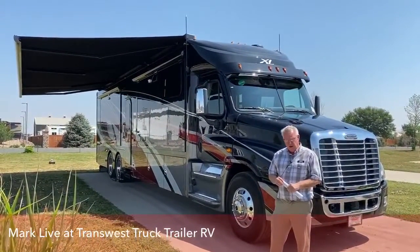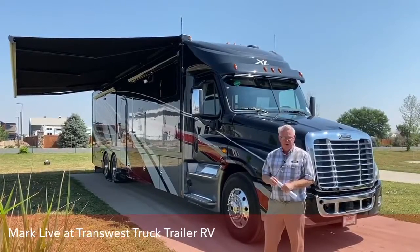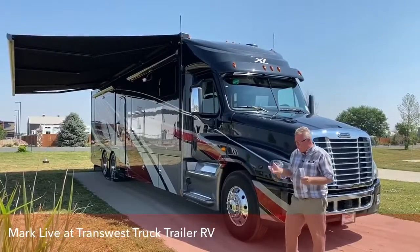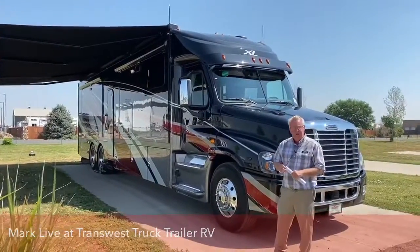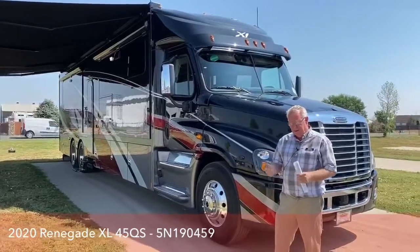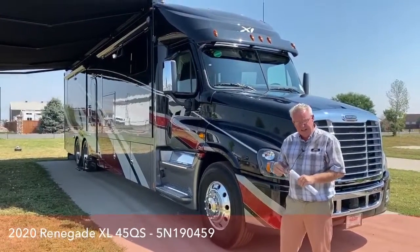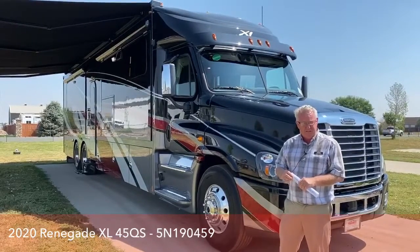My name's Mark Love. Today I'm going to talk to you a little bit about a 2020 Renegade XL. And as I'm going around here, I'm going to point out some of the comparisons and some of the differences between a Renegade Icon. Now, really, they're the only two coaches in that category. And as we go around and talk about the chassis and engine, I'll explain what that means.